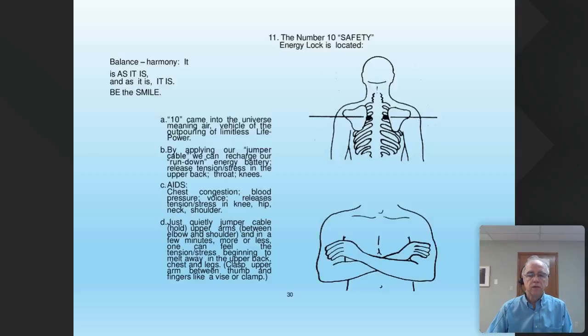And today we're going to experience safety energy lock 10. So where is safety energy lock 10 on the body? Let's have a look at the slide. So there it is, or there they are, left and right, as you can see, about halfway between the top and the bottom of the shoulder blade, quite close to the spine. And you can find it on yourself by placing your hand underneath your armpits and moving across, if you're flexible enough. Yoginis or yogis can probably do this quite well.